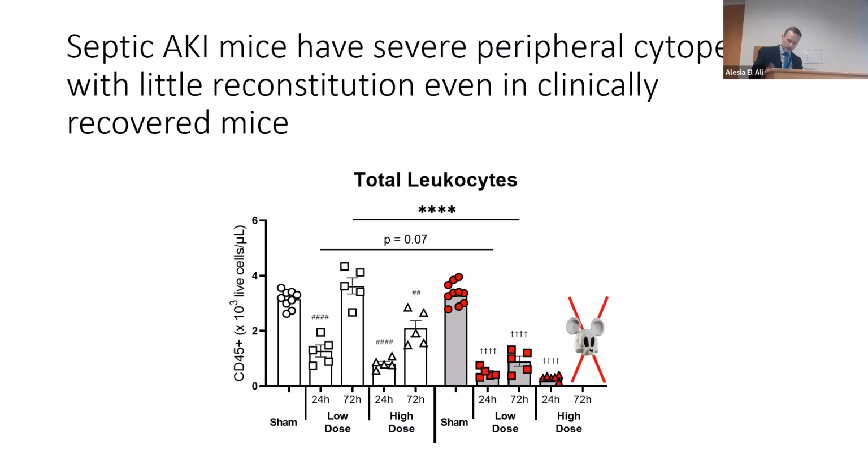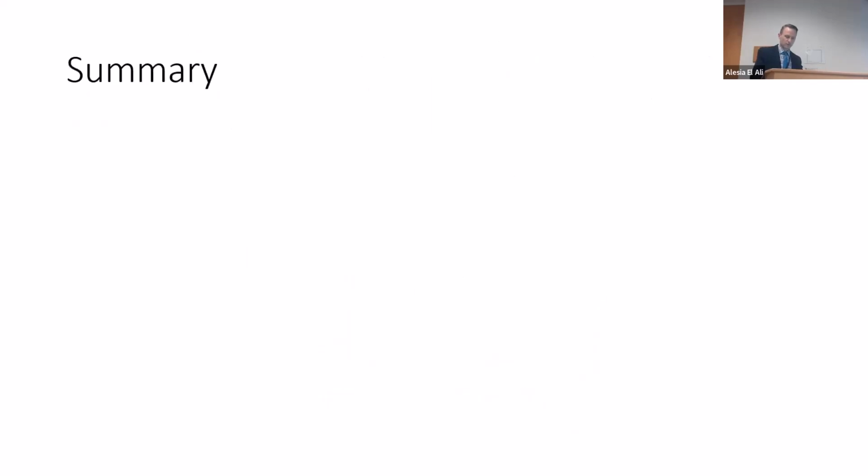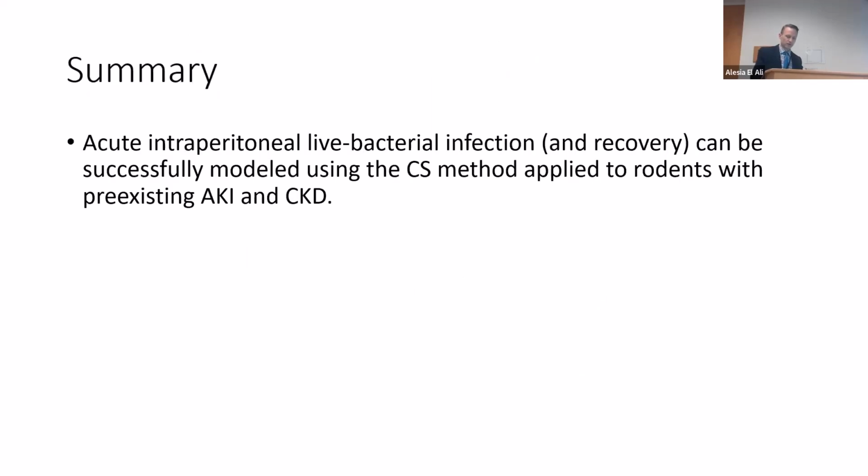So there's a lot more data. I don't have time to go into it. In the AKI mice, there's significant defects in neutrophils and M1 and M2 macrophage activation. We've just sort of started unraveling this. But in summary, what we've shown is we can model acute intraperitoneal live bacterial infection using this method applied to rodents with pre-existing AKI and CKD.